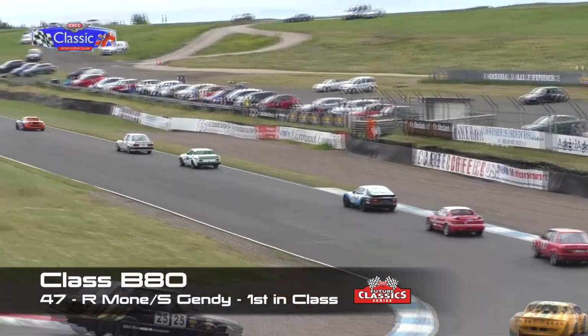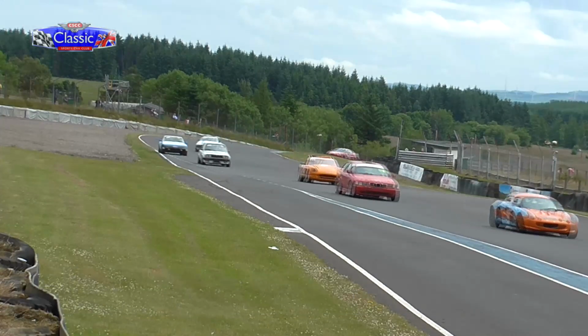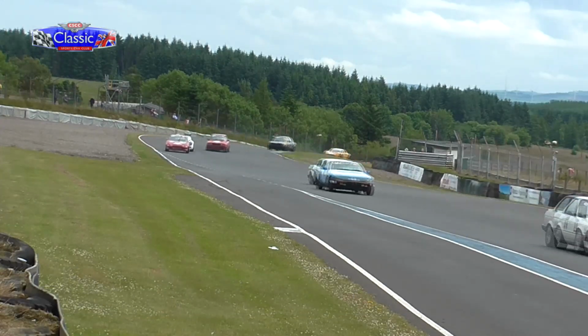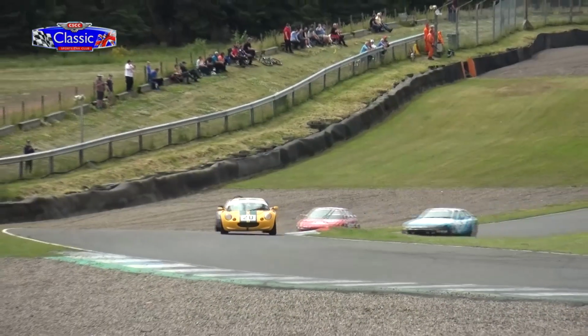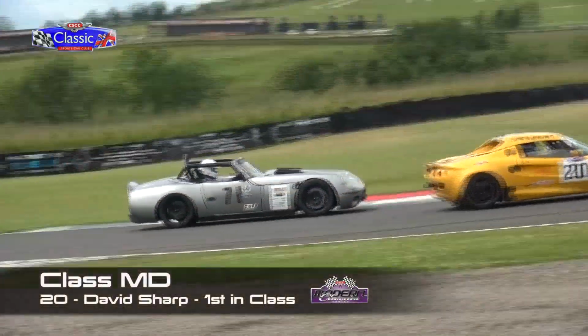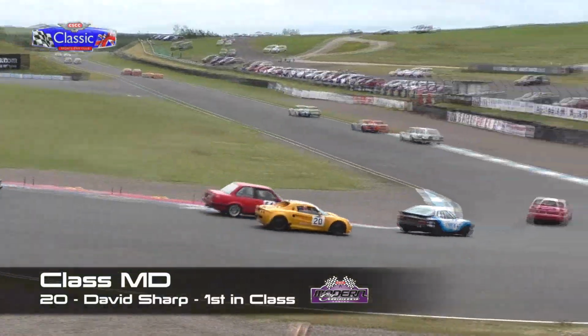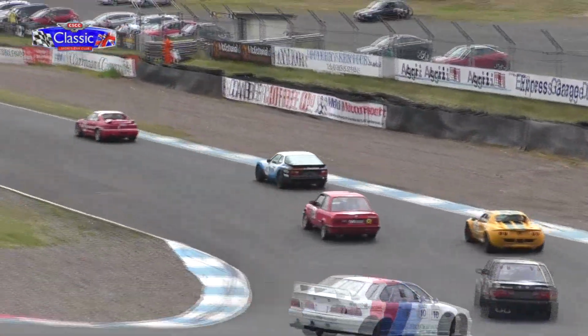Ryan Moen and Sammy Gendy in the Porsche 944. They were fastest and winners in Class B80. Beautiful car that, the 944 S2. You don't see very many Porsche 944 S2s racing nowadays. Class MD was David Sharp, first in class. Car number 20 in his Lotus Elise S1.